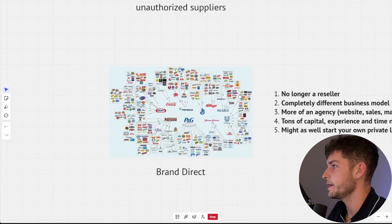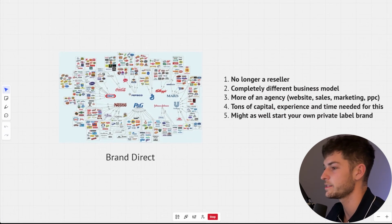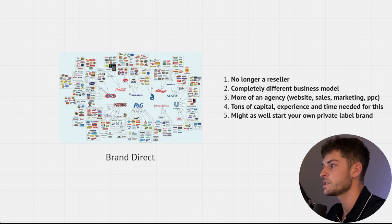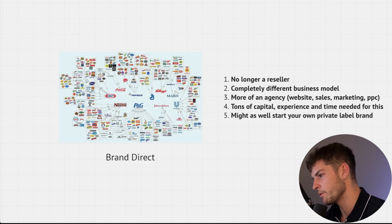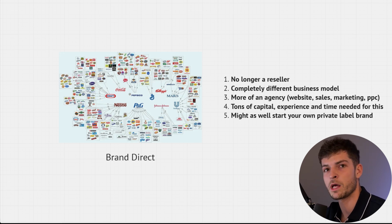Now, the other way is the brand direct way. And look, there's a lot of people talking about brand direct. This is obviously an extremely scalable model, very lucrative, but you're no longer reselling, you're doing brand direct. People do talk about brand direct like it's some easy thing to do. Brand direct is probably one of the hardest models anybody can get into. So as a brand new entrepreneur, don't start with something that's this hard.